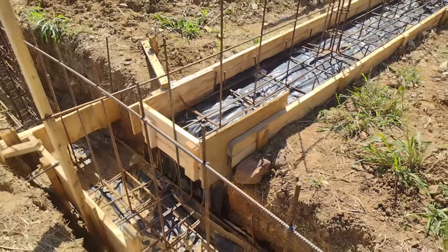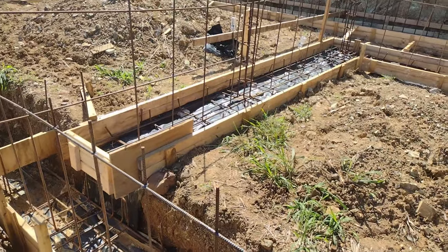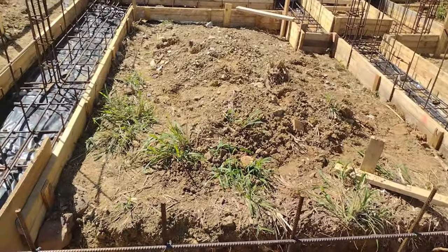So it's a good size one bedroom. I didn't realize how large it was until you actually see it in person. But hey, until you build it, you will never know how big it is. But yeah, it's pretty big.